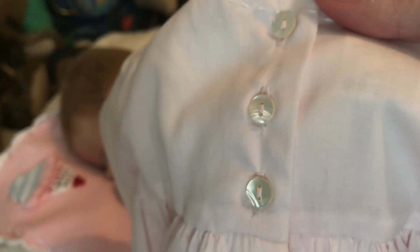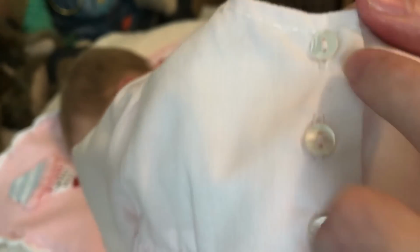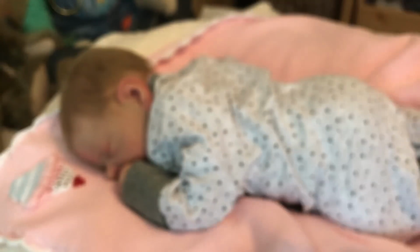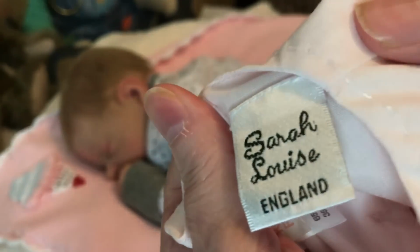But yeah, very pretty. And it's got a very pretty pink petticoat underneath it, and it's got three little buttons down the back, like what do they call these? They're kind of oyster, the inside of oysters, and that is absolutely beautiful. Now that is a Sarah Louise preemie size, so I'm going to put that on her.